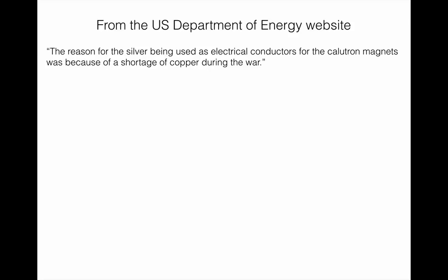The reason for silver being used as electrical conductors for the calutron magnets was because of a shortage of copper during the war. Now, silver is the best conductor of electricity. It always has been. It would have been the best form of magnet to use in that calutron. Why they even thought about copper, I don't think they did. I think they knew they had to use silver, and they were just lying about the copper.